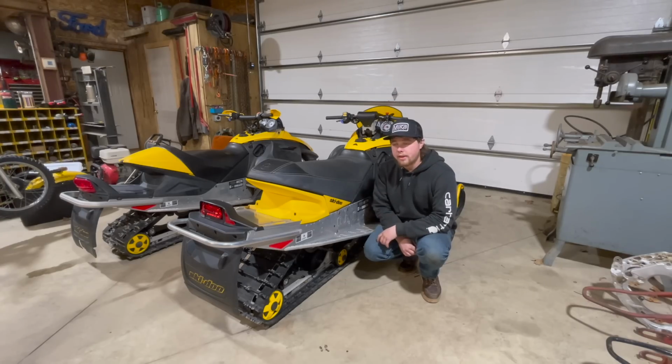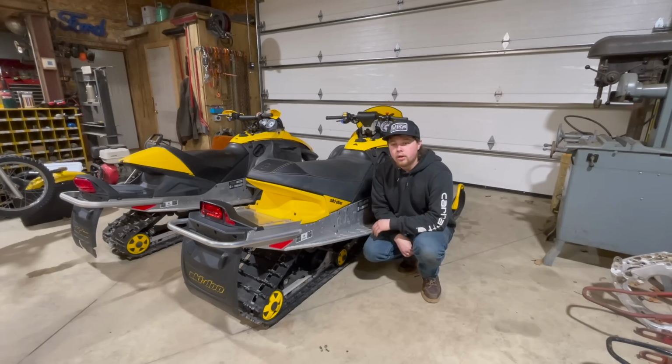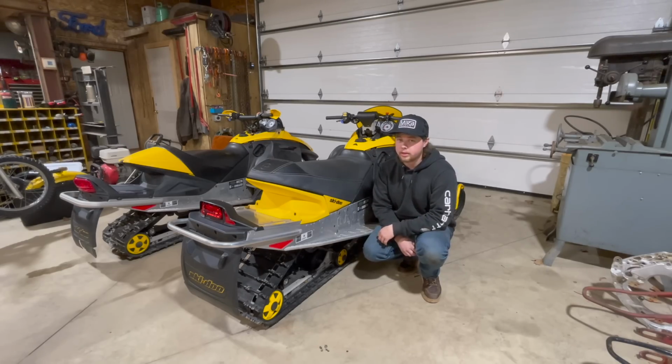We've got to get both of these things serviced up, so we're going to be changing the chain case oil, checking the chain tension. I'm going to pump the old oil and fuel out of both of these because they're unknown age and unknown type. I got brand new Ski-Doo oil, and I got some brand new 91 ethanol-free gas for both of these. Get these things serviced up and then peel all the decals off just because I don't like them. So let's get started.